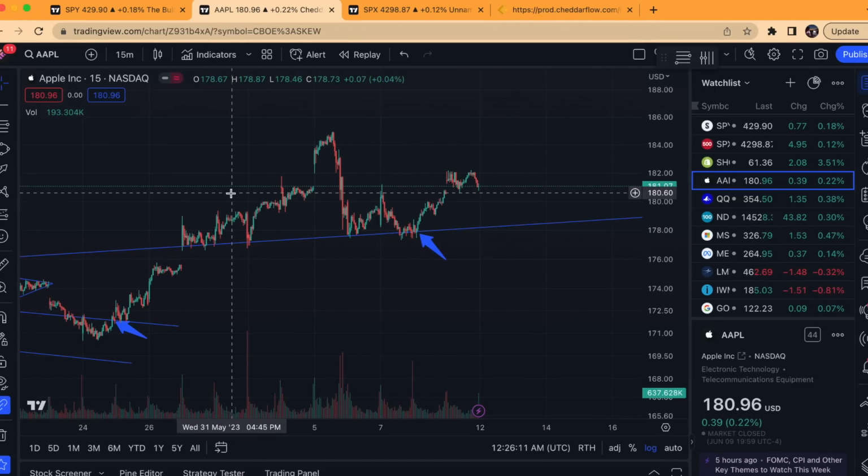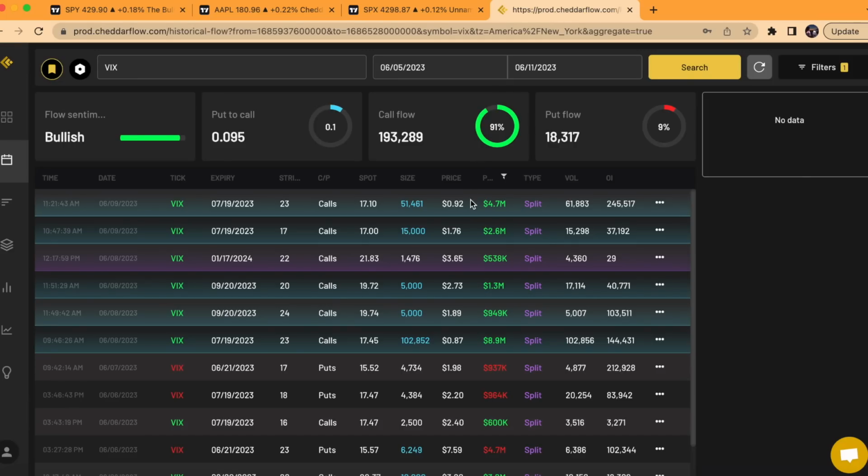And one last thing I'd like to mention in this video, which I mentioned in the last weekly video we did on Sunday, was the VIX call flow, because we saw a ton of it on 2 Fridays ago now. And yet again this week, if you look at the historical flow tab on Cheddar Flow, you can see we saw even more VIX call flow. 8.9 million print over here, 1.3 million print, 4.7 million print. All of these calls and all of these were out the money.